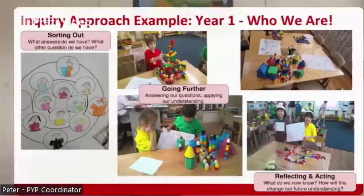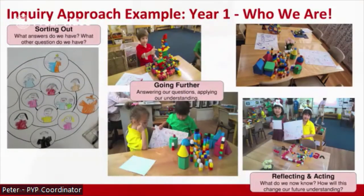And you're looking at that and going, oh, well, there's not much writing on that. It's because in grade one, in the first term, their writing skills aren't strong enough for them to be able to say, this is my mum and her responsibilities are. So instead, the children got to talk about it. And so we made little videos of them talking. The next thing is going further. And going further is all about answering questions that we've still got.